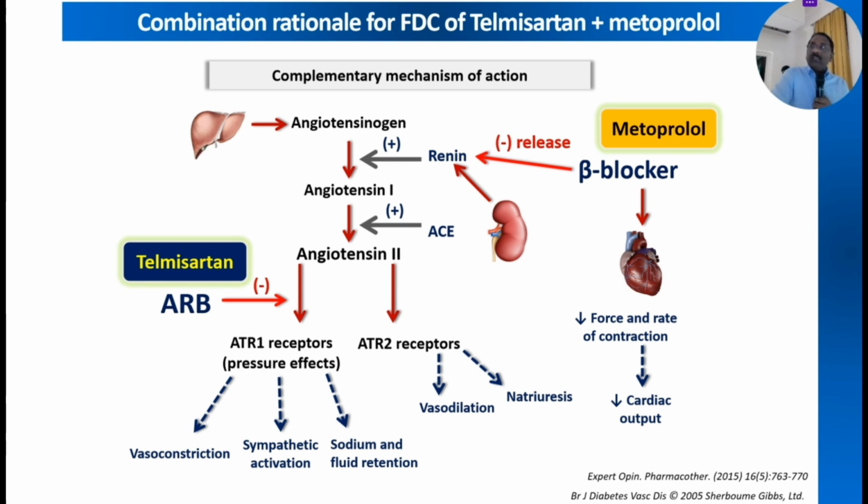And for angiotensin 2 you have AT1 receptors and AT2 receptors. AT1 receptors are more important because they are more vasoconstrictive. They increase sympathetic activity. So they cause more sodium and fluid retention. By using these ARBs, you are blocking this AT1 receptor activity. So ARBs are used to reduce your vasoconstriction, so more vasodilatation, and to reduce your sympathetic activation. So the heart rate will not be increased, and they reduce sodium and water retention. So the blood pressure will come down. So ARBs act by vasodilatation, by reducing sympathetic activity, and by reducing sodium and fluid retention.